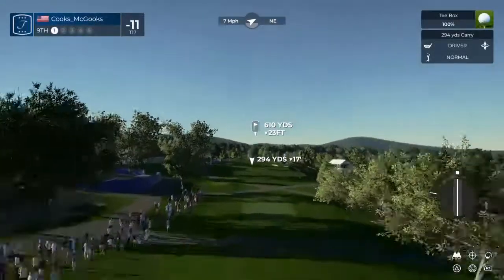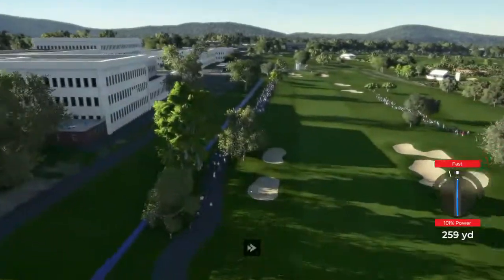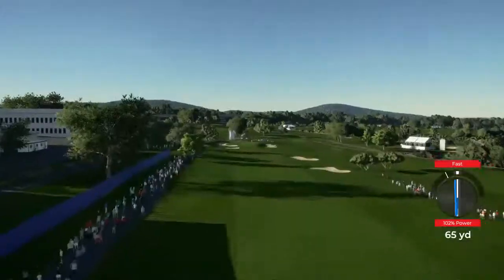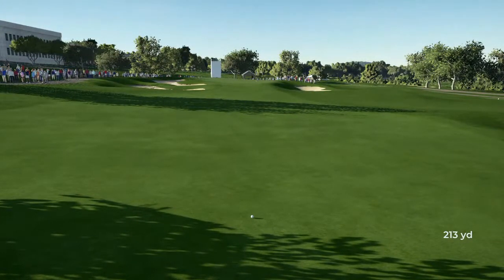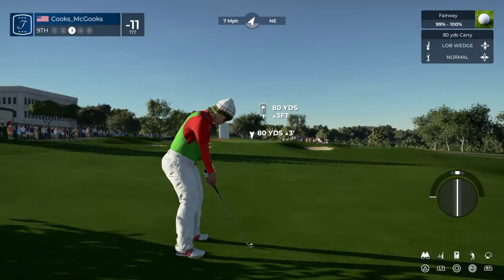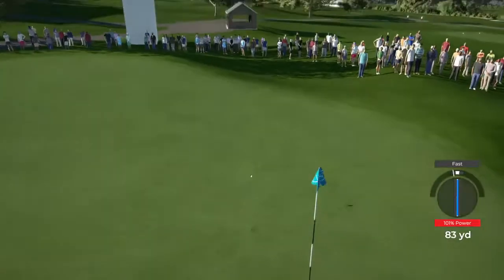Here we go, teeing this one up on the ninth hole. Oops, that's no good. Setting up here from the deep stuff. Back on the fairway now, good stuff. Setting up for our third shot. This one's going to need to sit right down.